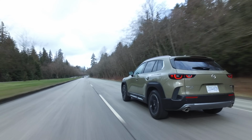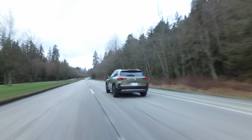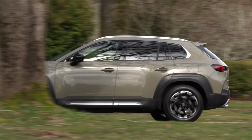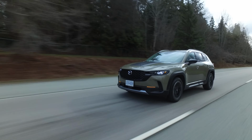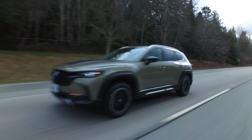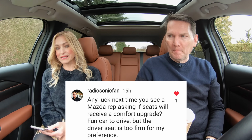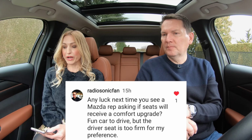Yeah, and you put it in sport mode, this thing goes. It's got a little bit of a sound to it. Definitely, you will never feel a lack of power, whether you're in the city or on the highway with this turbo engine. Any luck next time you see a Mazda rep asking if seats will receive a comfort upgrade?